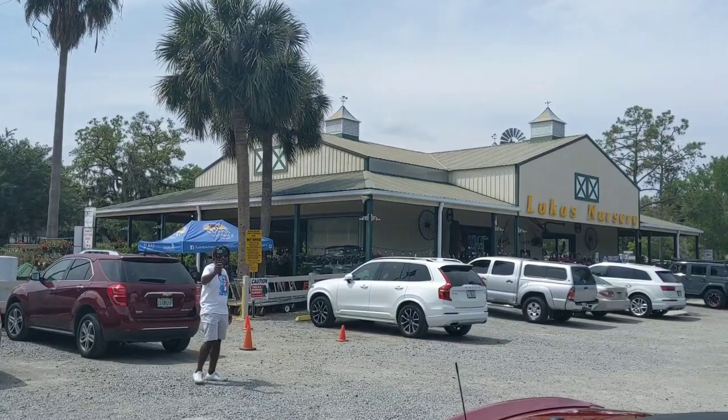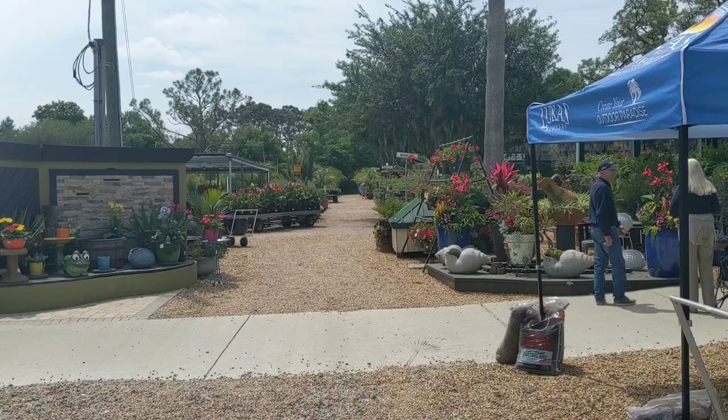Let's do a little something different today, shall we? Welcome to Lukas Nursery. Lukas Nursery has been in the city of Oviedo, which is just a little bit outside of Orlando, for decades and decades and decades. It's probably the biggest nursery out here. Nurseries were huge back up in the Midwest. Down here in Florida, they're not quite the same thing, but this one is also not quite the same thing, but in an outrageous way. Join myself and Deshawn from Negrorlando. And today we're going to do just a little Splorin.